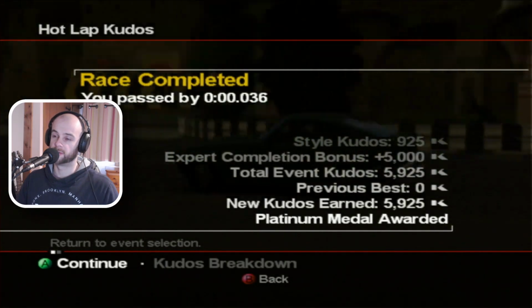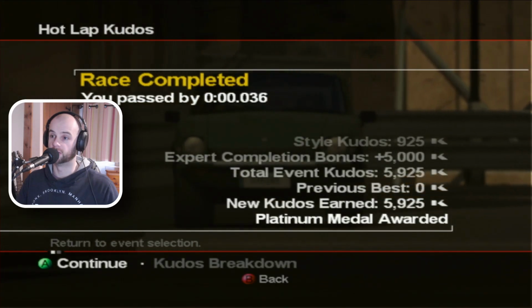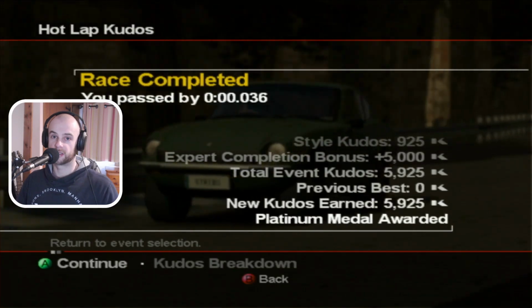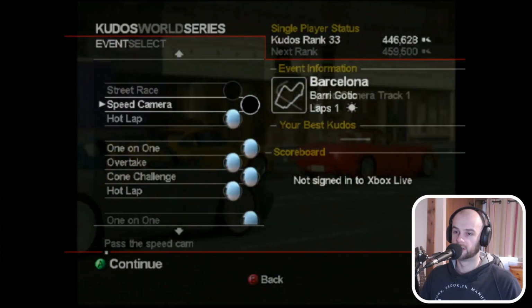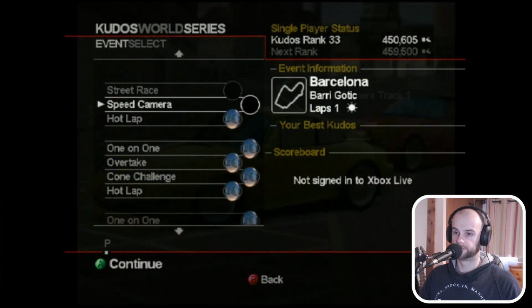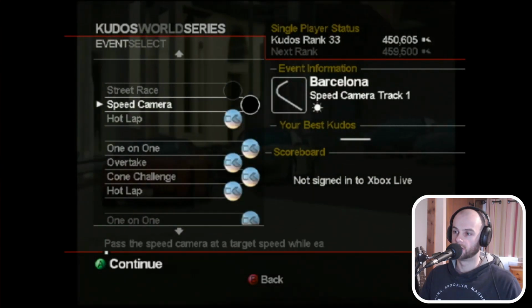There's a couple of corners maybe I could squeeze a little bit of time out, but I thought that was pretty quick overall. And the same story, I think, was with the Dino and the Mercedes 300 SL, where I passed by about that much. But it's difficult in every car there. So, yeah, that's a very, very narrow victory, that one. But we have a speed camera and a street race to finish off the episode.